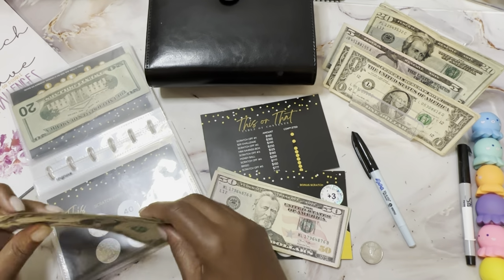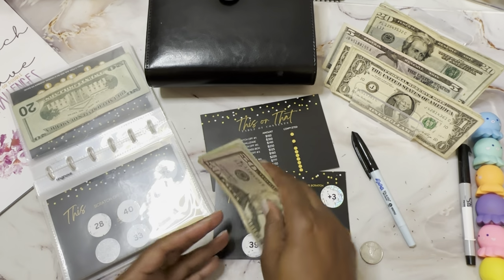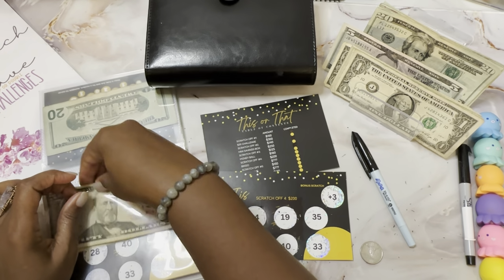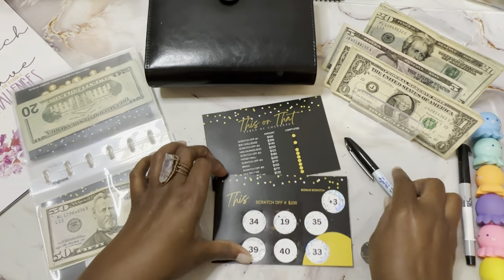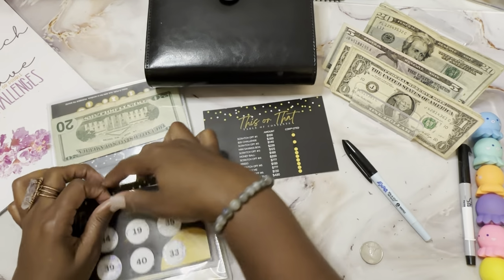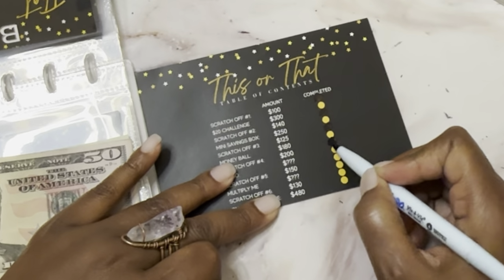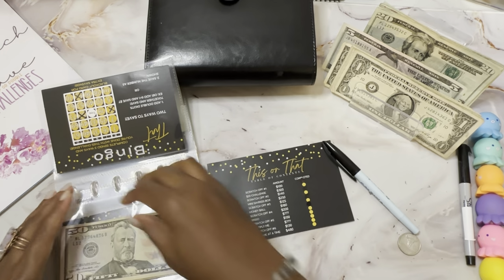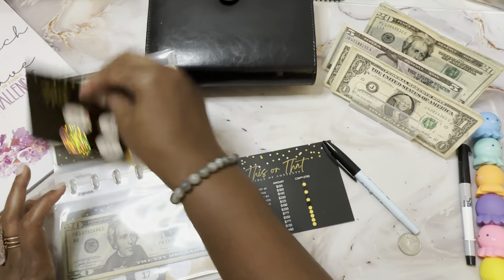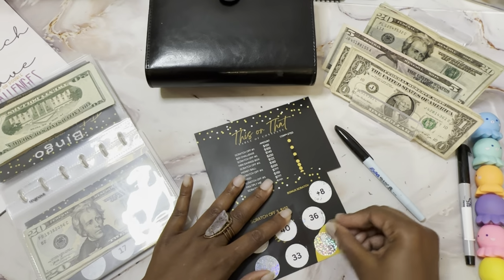20, 40, 60, 80, 20, 40, 60, 80, 250. 250 is in section 4. I'm gonna stick that right down in there and color off section 4. I still have a lot to do here, so don't worry. This or that challenge is not going to be complete because there's a lot to do. I'm literally just trying to get done with the scratch off sides of the cards and get those out of the way. All right, so what is this one?